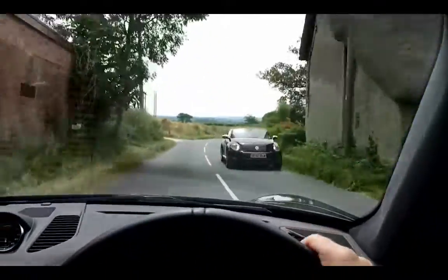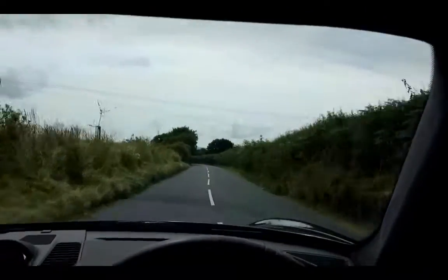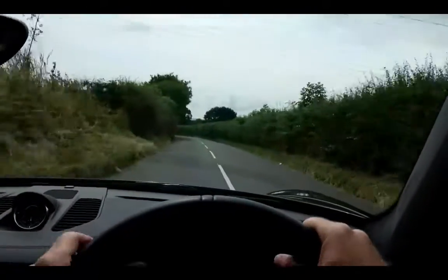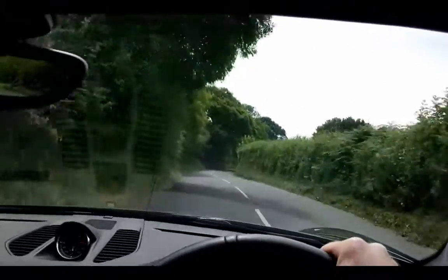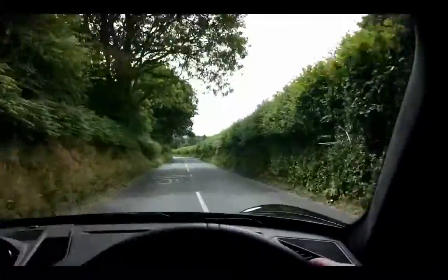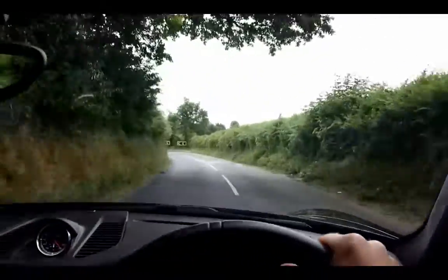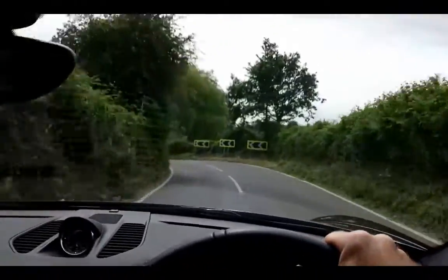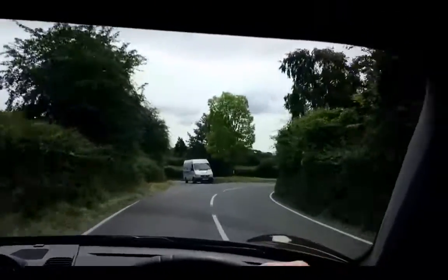So here we are in the Porsche 911 991. This is the 3.4 model in basalt black, and we've got the sports steering wheel on this one with the paddles, and this is the PDK model. The 0 to 60 is 4.6, but because this one has the Sport Chrono, that usually knocks off about 0.2 of a second, so about 4.4, and it handles absolutely beautifully.